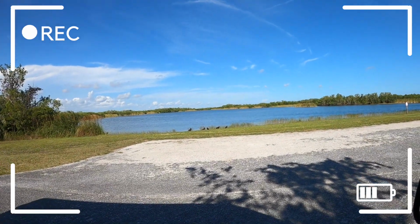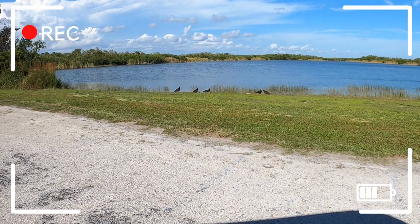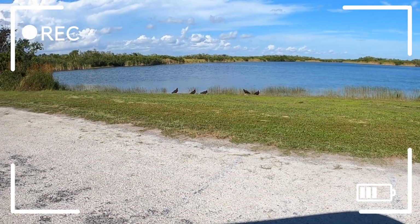I pulled over at 9 Mile Pond just to see it because there's a nice loop that you can drive through, and I found the infamous vultures. So definitely recommend taking advantage of this if you see vultures where you're parking.